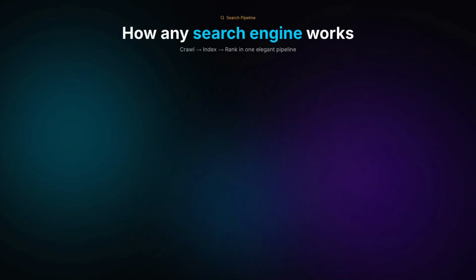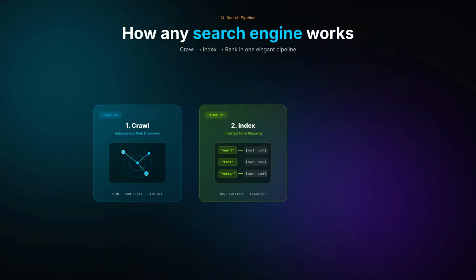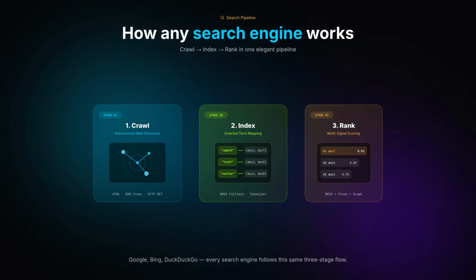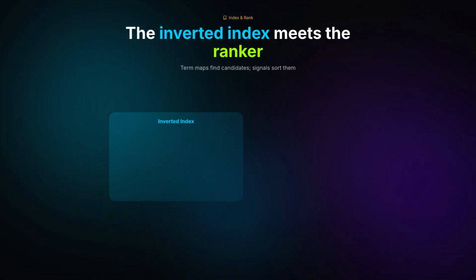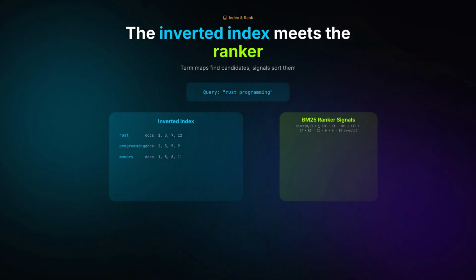To understand WebFind, let's review how classic search engines work. The pipeline has three core stages. First, the crawler, a program that systematically browses the web, follows links, discovers new pages, and downloads their content. Think of it as a digital librarian collecting documents across the internet. The second stage is the index. Once pages are collected, the index maps every word to the documents that contain it. Inverted indexes and BM25 scoring make lookup lightning fast.